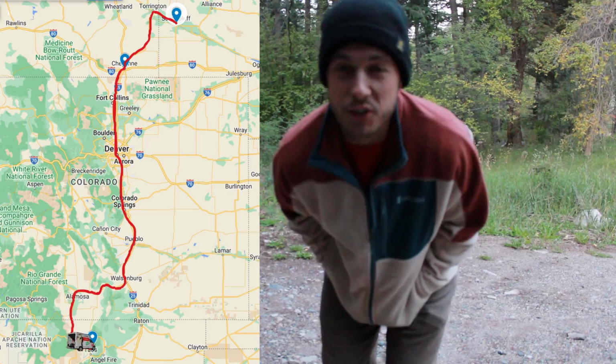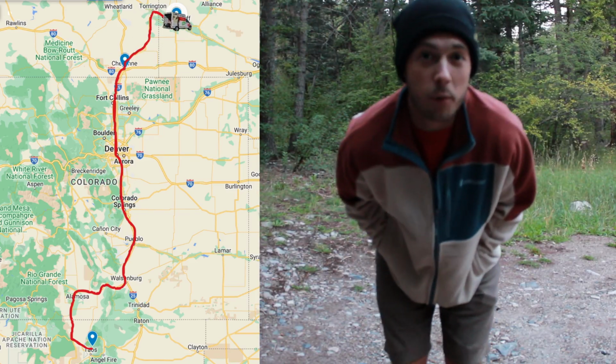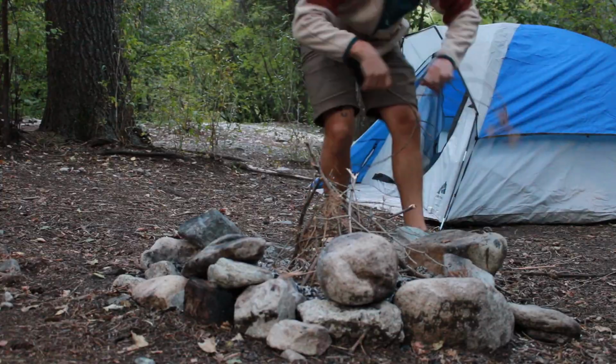Today we have an 8-hour drive. It's gonna be about 6 hours all the way to Cheyenne, Wyoming, and then we're gonna head to Scotts Bluff. Dispersed camping is still to be determined for tonight. So I think we're gonna make some breakfast and then get on the road.